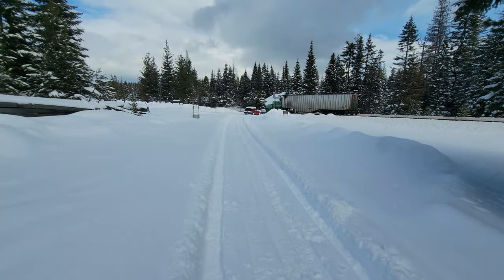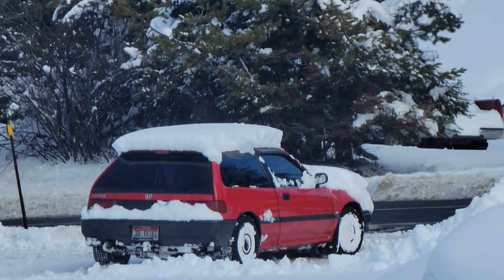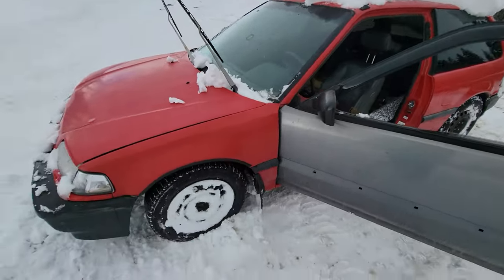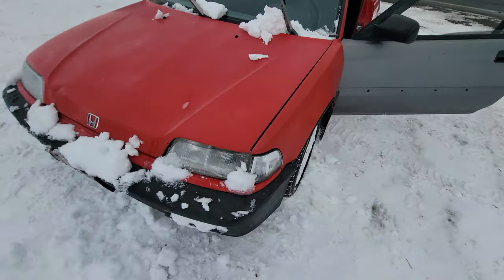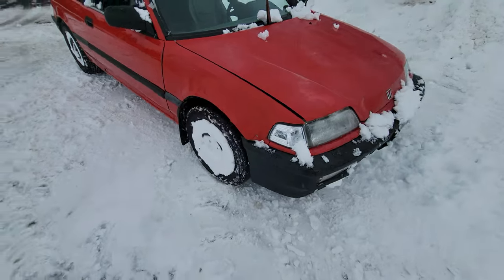So, made it all the way there with my little Honda Civic. Yeah, buddy. MFactory LSD for the win. I just put it in first gear, e-brake on. Both tires are spinning equal.